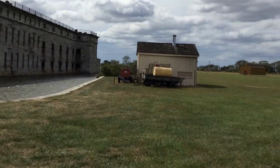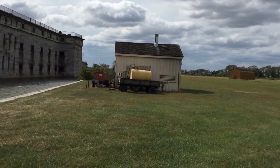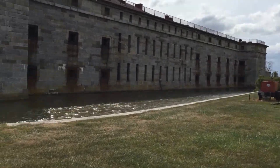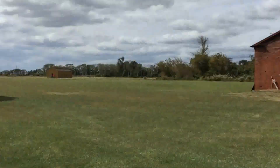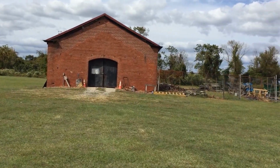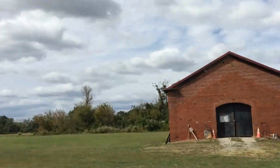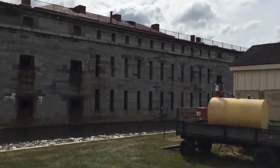I guess this is their power plant right now. I heard a gas generator. The wires go to the building over there. This is, I guess, the first time I've ever seen a whole building made just for something like that. And the sun's starting to come out.